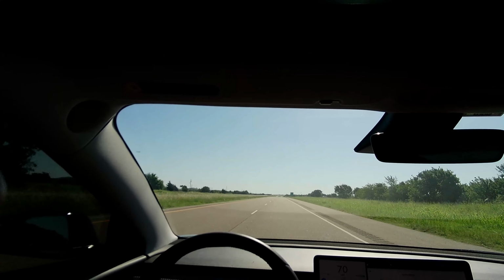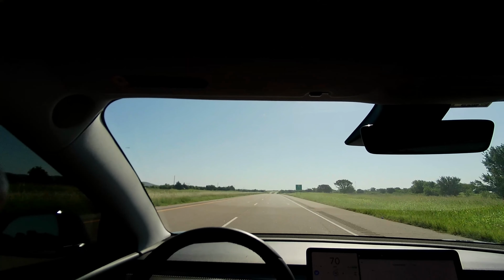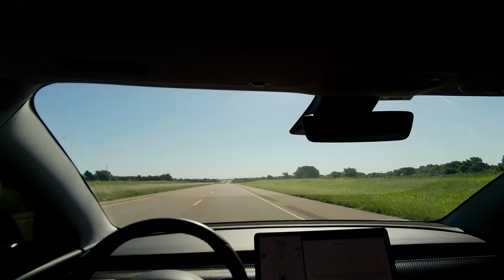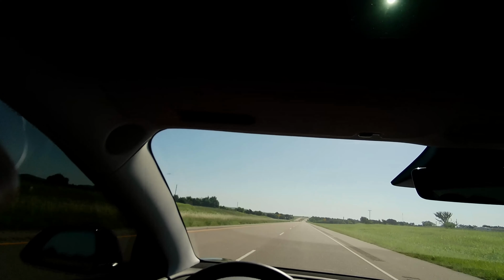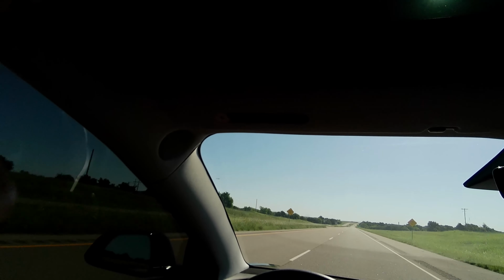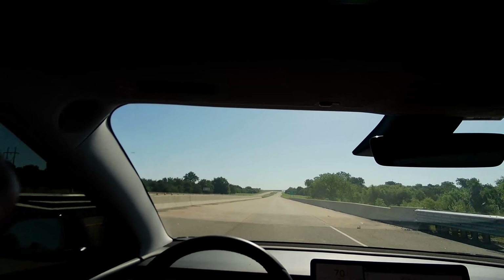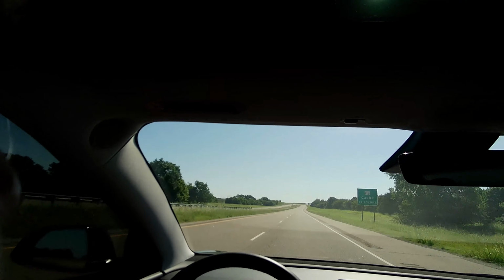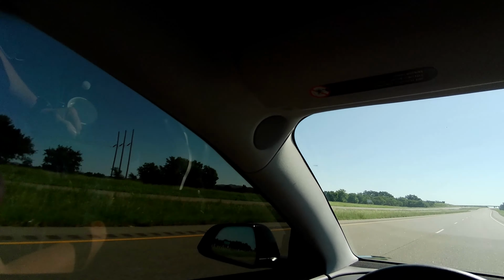Okay, coming up on the end of my first leg here. I've gone 38 miles, used 10 kilowatt hours, and 274 watt hours per mile. Now keep in mind, I do not have the Aero wheel covers on. It would have been 10% better had I had the wheel covers on. Anyway, about to take my exit here. I will see y'all in the next section of the video.